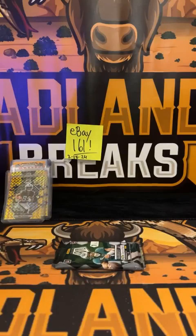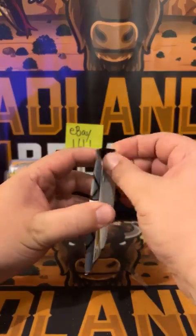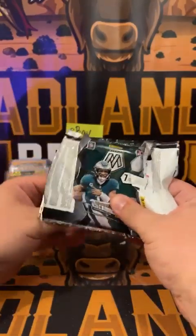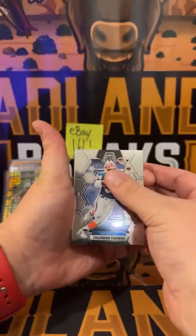There you go, guys. Last pack. Here we go. Good luck to all of you. Come on. Finish strong. We hit the honeycomb in this one early on, and then we kind of slowed down a bit. But let's see if we can finish strong.